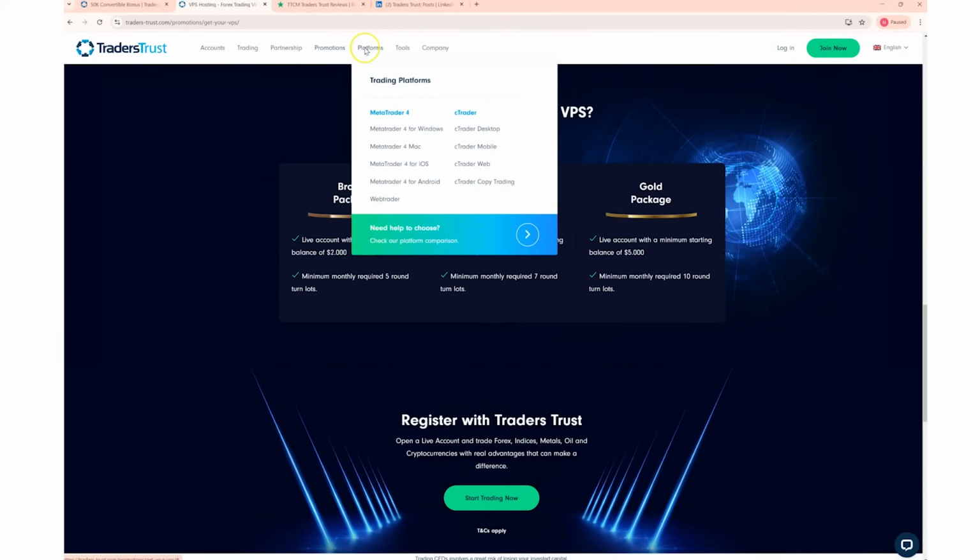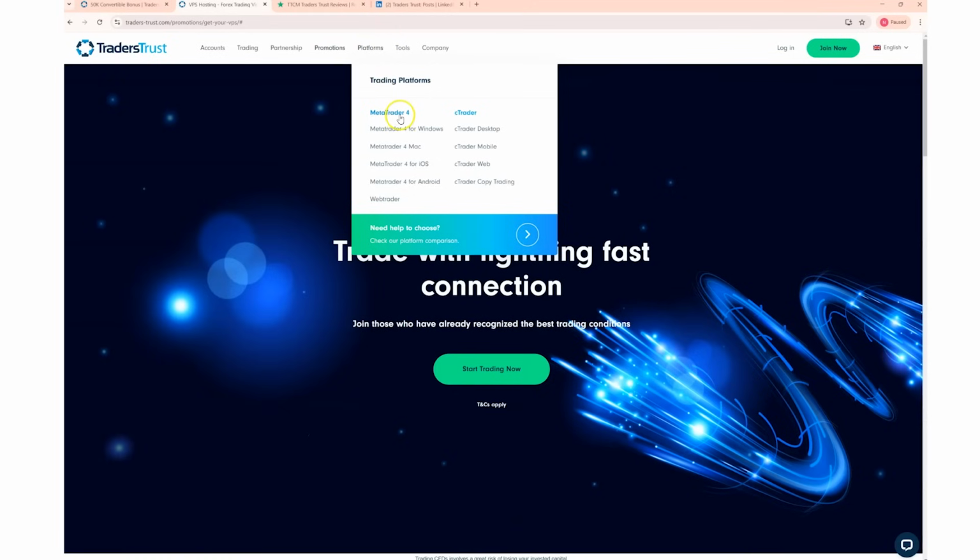Now, regarding the trading platforms of Traders Trust, what do we have? We do have the MT4, so the MetaTrader 4, for Windows, Mac, iOS, Android, the MetaTrader Web Trader as well, and the cTrader for desktop, mobile, web, and the cTrader copy trading.